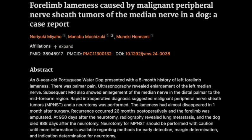Okay, so first off, MPNSTs, they're not super common. Especially in the median nerve, right? Exactly. Vets see them, but not every day. And usually in other spots, not the median nerve. More like the spinal nerves or the brachial plexus, the nerves that control the forelimb. So this case was a bit unusual. Yeah, you could say that. Which makes early detection even harder, I'd imagine. Oh, absolutely. Because it's not something you're always looking for.